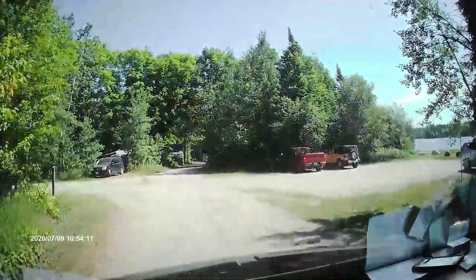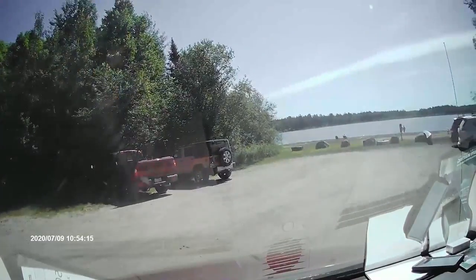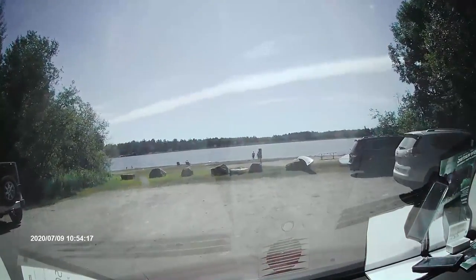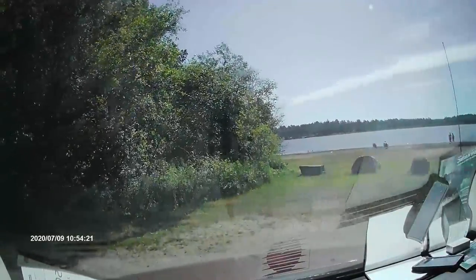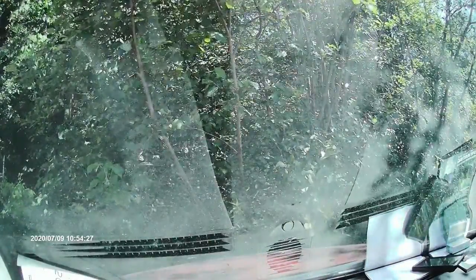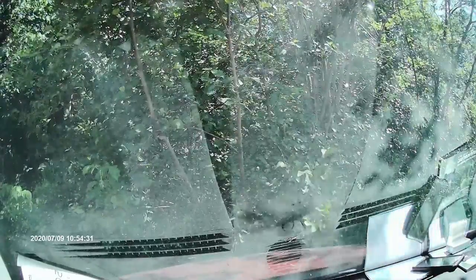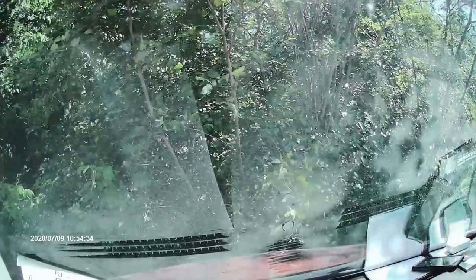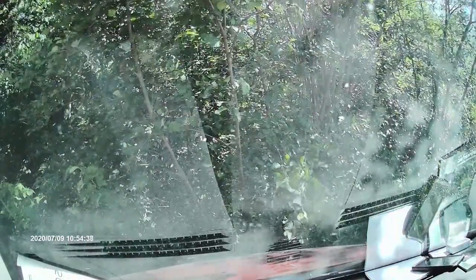Parking for this Gird Lake. So we came here yesterday swimming. This is it? Yeah, where we were yesterday. We'll jump in. You got a towel here? No. I don't have a towel. Yeah, we go back and eat, come back and go swimming.